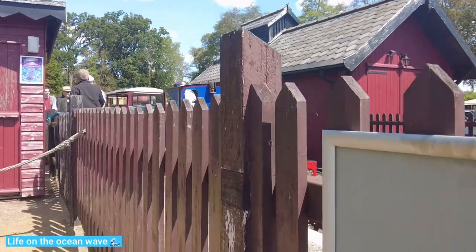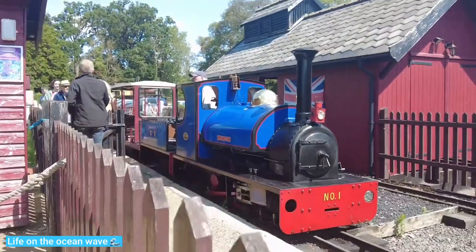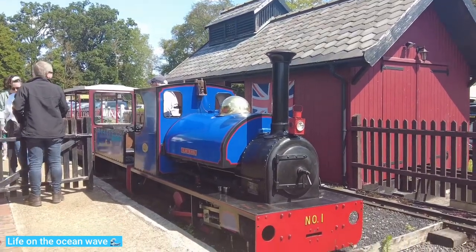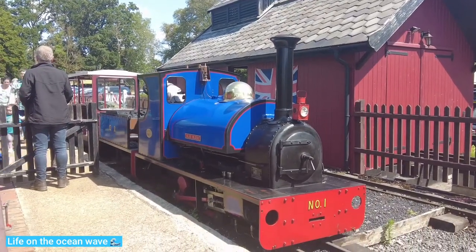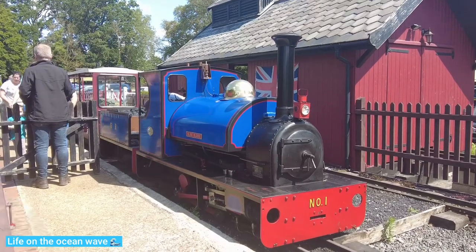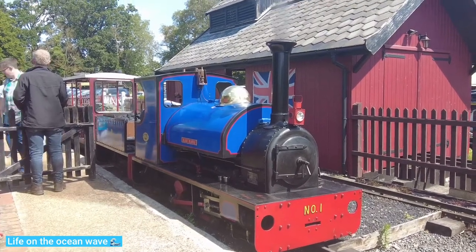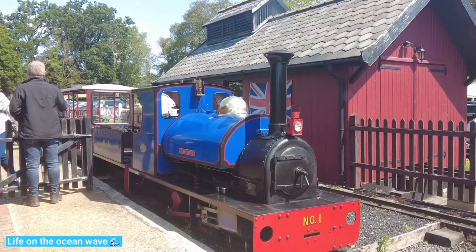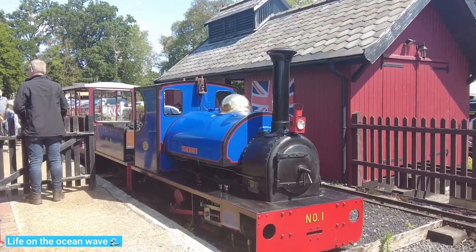I hope you enjoyed that on-ride footage on the train. This one is called Alan Bloom. This is the one I just came off, folks. I wish I had smelly vision because I love the smell of steam. How lovely it is. The old fella's putting some more coal in now.